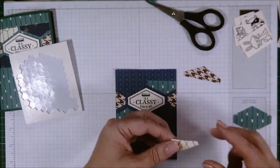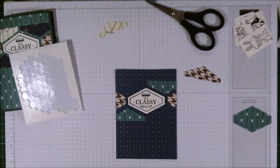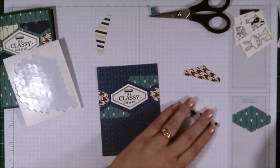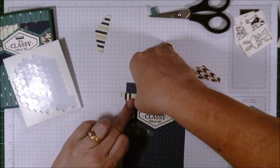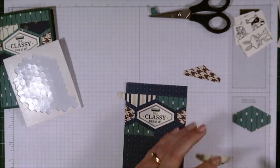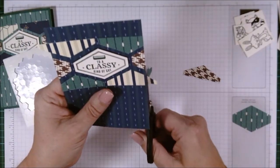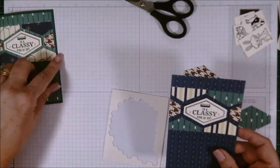Oh, I've done the wrong side with that one. Oh boy. Let's see if I can find another scrap of that paper. No, I can't. There we go. And one. And same again. Two. And just trim those off so that they are all nice and neat, because on the front one they're all quite rough.